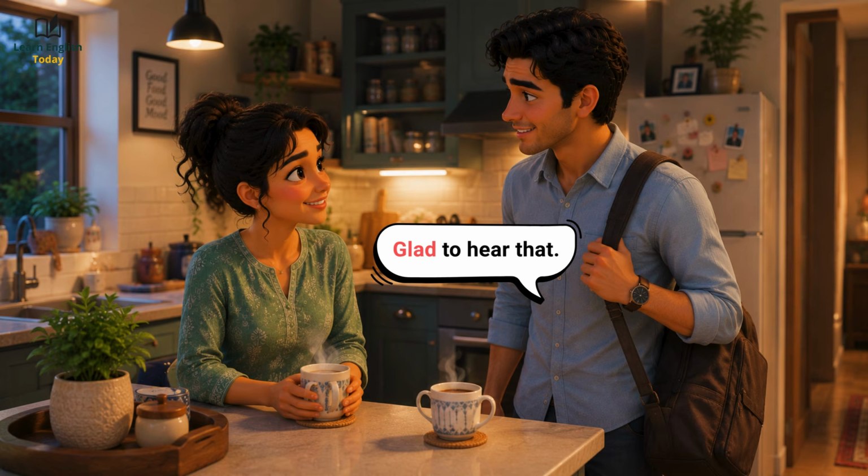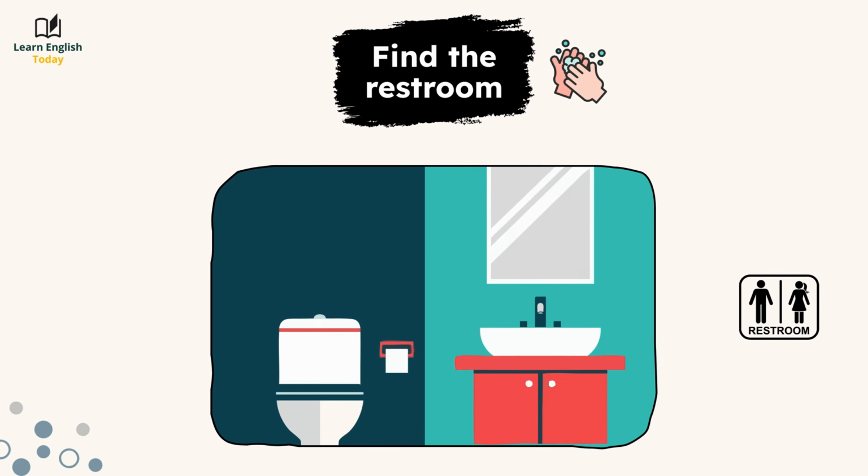Sometimes, a simple question is all it takes to start a meaningful conversation. Let's see if this situation sounds familiar. You're in a new place. You need to find the restroom, but you don't know where it is. What would you ask? Here's a useful sentence for this situation. Where is the restroom?